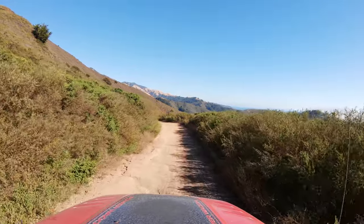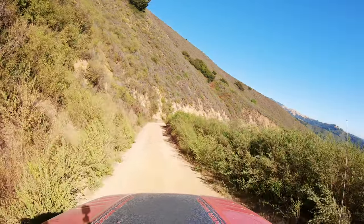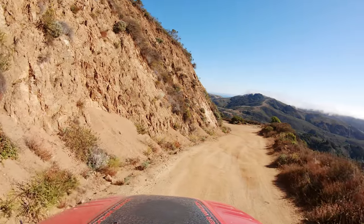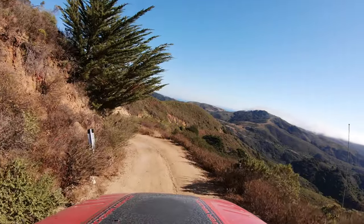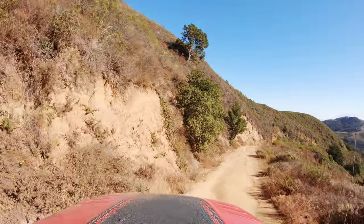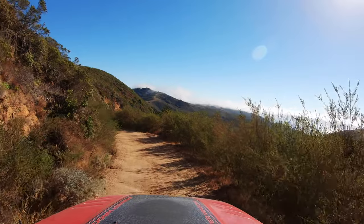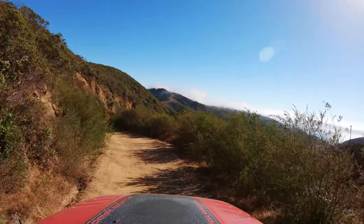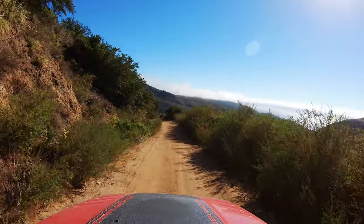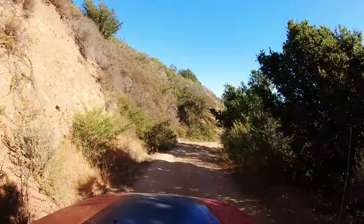It is quite rutted coming down here. It's fairly overgrown at the side too. So far, in terms of vehicle choice and appropriateness for this track, obviously we're in the Power Wagon, and I don't think it's even noticed that we're not on a paved road. But I'd say that a high clearance vehicle would be recommended.